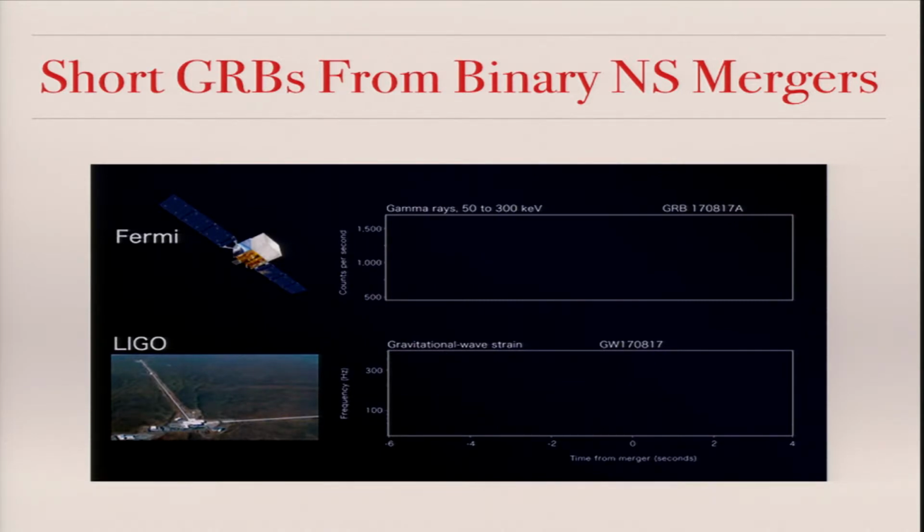Now, of course, we made a revolutionary leap forward just a few months ago with the direct detection by the LIGO Observatory and Virgo of a gravitational wave signal from the merger of two neutron stars. And just 2 seconds later, from the Gamma-ray Burst Monitor on Fermi, the detection of a short gamma ray burst. So we don't have any audio for this, so I can't do that, but I'll play the movie anyway.